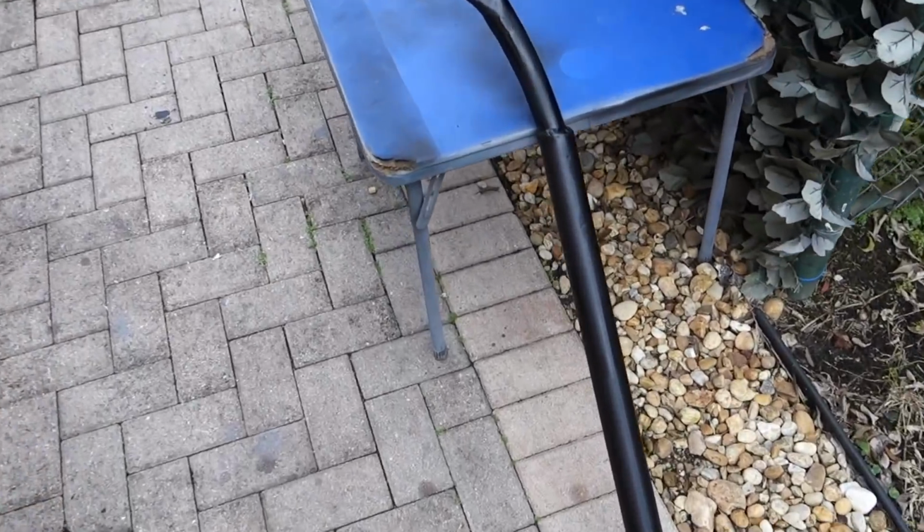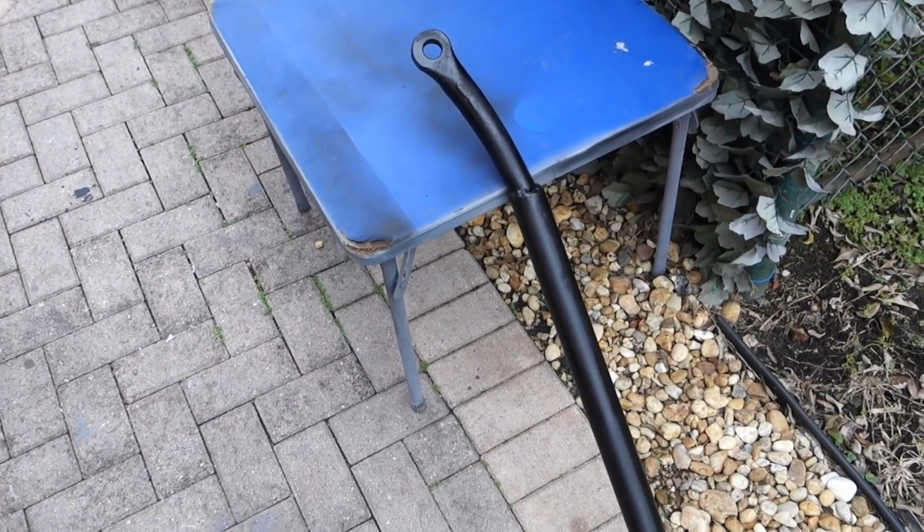Alright, we let this cool down, ground it up a bit, just threw a quick coat of matte black spray paint on it. Just gonna wait for that to dry.